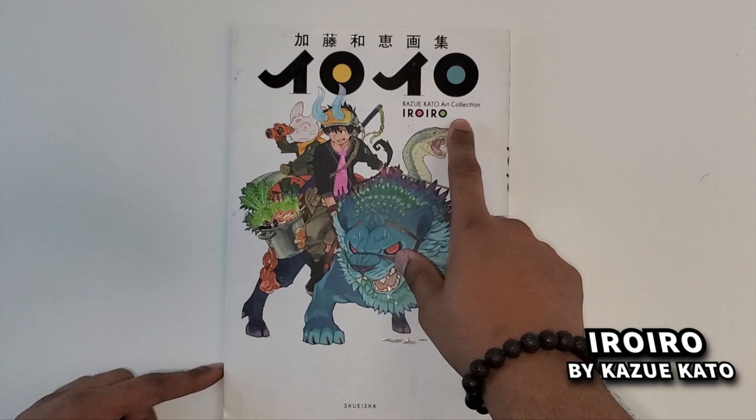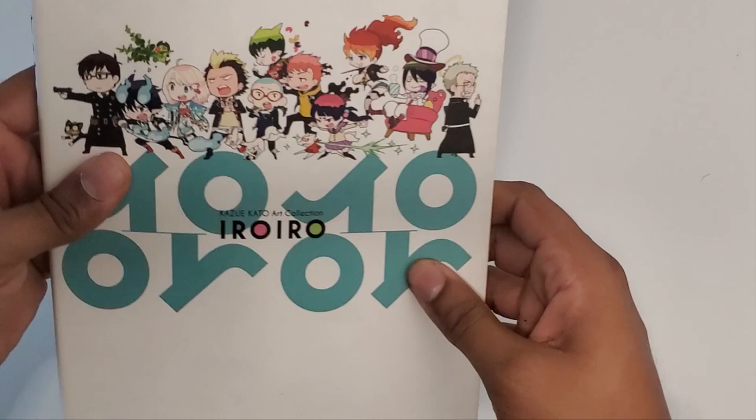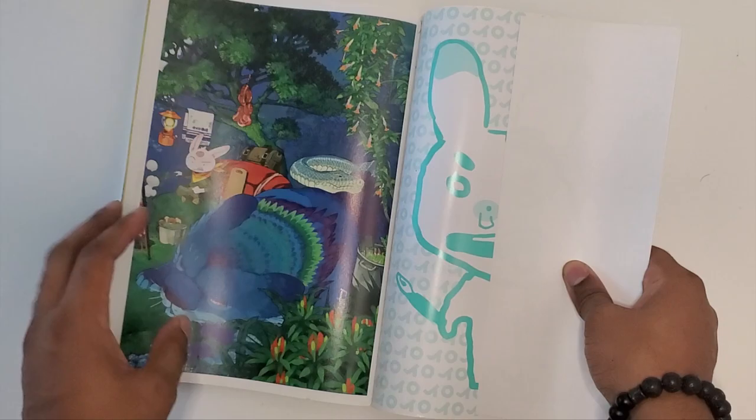For the next art book, I have Kazue Kato's Iroiro art book. Now, I did not have this for my artist analysis for her, considering that I was still moving at the time and this was actually in storage, but I got this at Kino as well. 2017, $27.99, not too bad. It's a bit thin, so it wasn't that bad. But yeah, we have this nice spread. Ah, the glare! Nice look at the color.